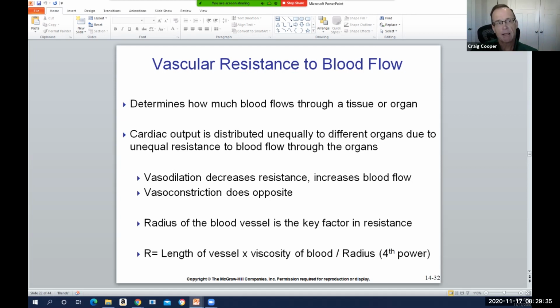And that's basically how the body figures out where to drive blood flow. When the sympathetic nervous system is activating, we want to drive blood flow to the muscles. When the parasympathetic system is activating, we want to cut off blood flow to the muscles and drive it more to the gut so that we can help those organs do their thing.